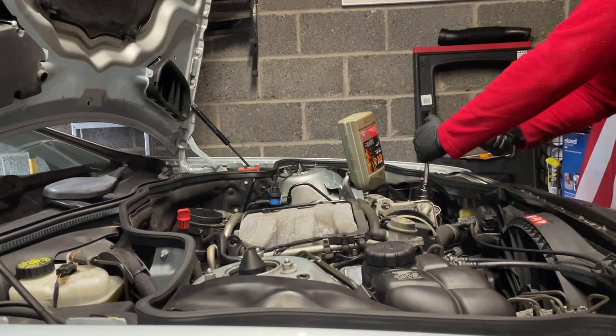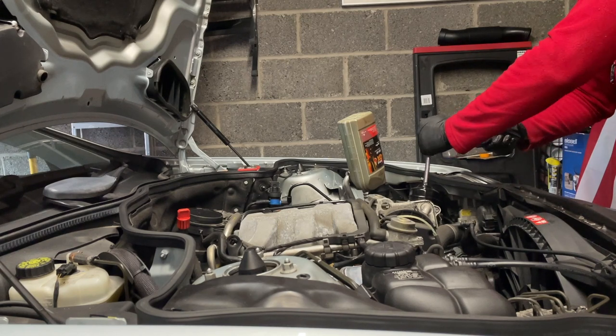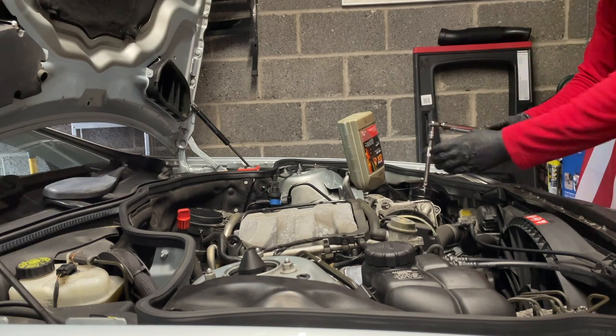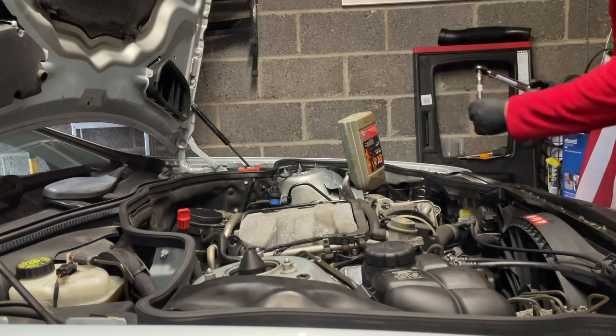Got a little torque wrench that goes down as far as that. Use one. See? That's it. It's 1 litre in.